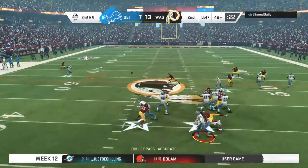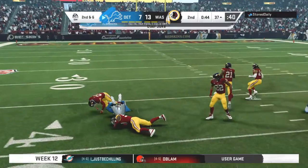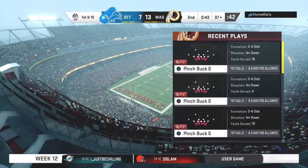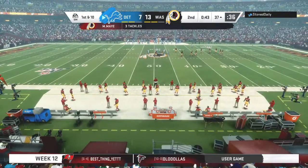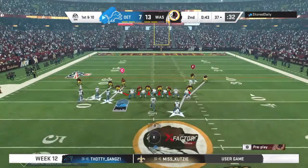Second and 6. Caught left side, Hopkins. And he is tackled inside the 40, not quite to the 35. The Lions will use the first of their timeouts as they'll stop it with just over 40 seconds to go in the first half. Here we go. Line of scrimmage, the 37 on 1st and 10.